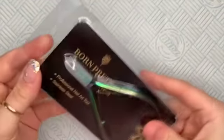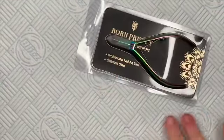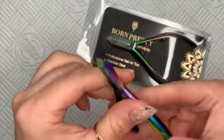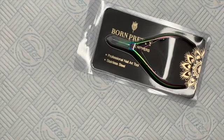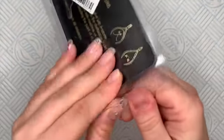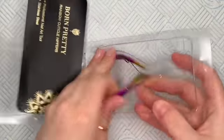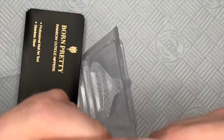So the first thing I got was some nippers. Now I already have some Born Pretty nippers and I've had them for a long time and they've done me really well. They're still sharp, not gonna lie, but they're starting to get a little bit tatty. So I thought I would get some more, and these are exactly the same as the ones I just showed you, but these are the new ones.